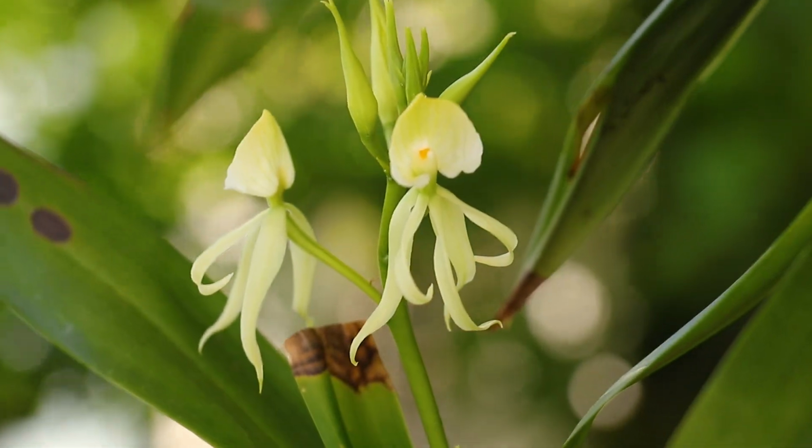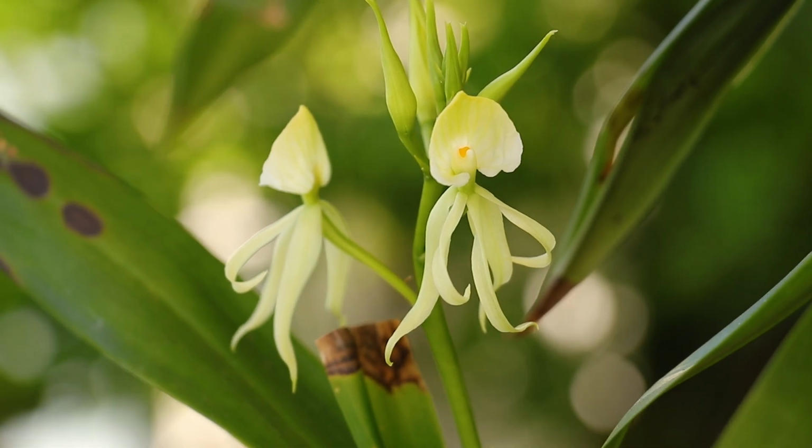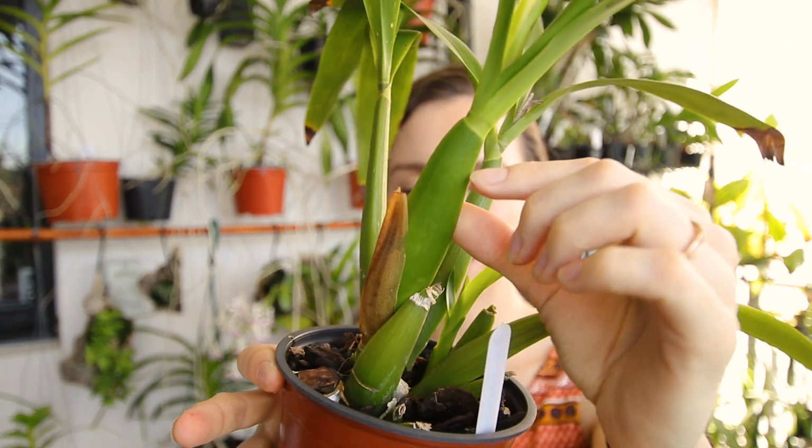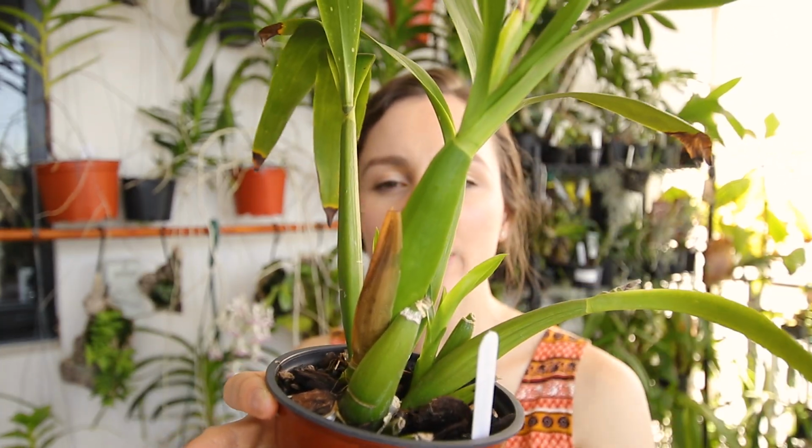In regards to flowering, it normally flowers in spring and summer, and it will only flower off new pseudobulbs that have recently matured. So you can see this is the bulb that it's flowering off at the moment. It's nice and well hydrated. If they're not well hydrated, you'll notice they get a few wrinkles.